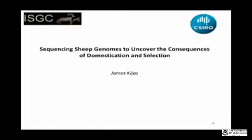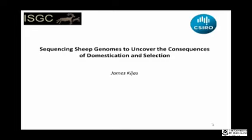Okay, so you can read the title there. There's two logos up the top, one of which I'm sure you're familiar with. The other one is the ISGC. It stands for International Sheep Genomics Consortium. So the work I'm going to talk to you about today, I've led within CSIRO, but it's also been conducted under the umbrella of this wider consortium.